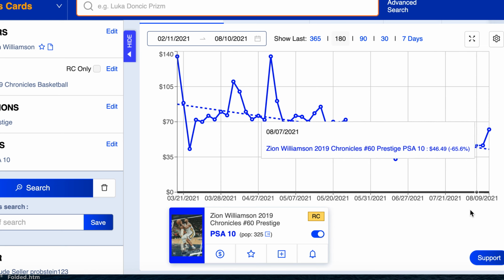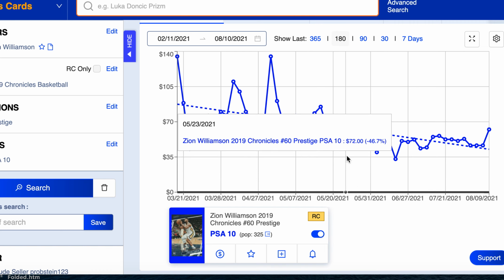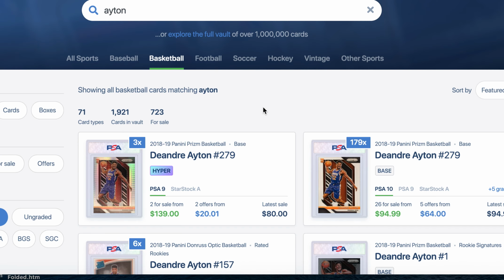And now I think this 45 to 50 might be a good time to buy. If I were to buy this card though, I was just going to say I'd want to buy it on StarStock, but I don't think they carry Prestige on StarStock. Any card under $50, I buy it on StarStock because you don't pay any sales tax, you don't pay any shipping fees, and you can relist the card right away.